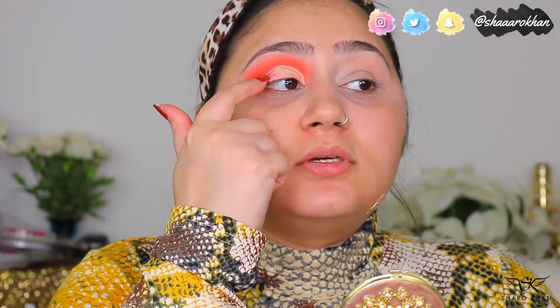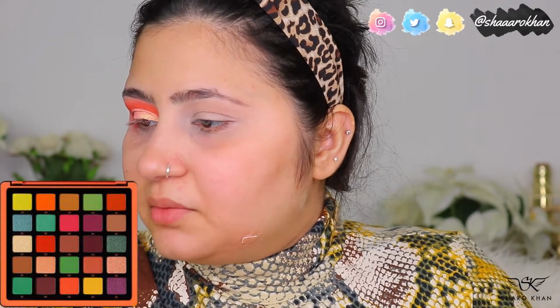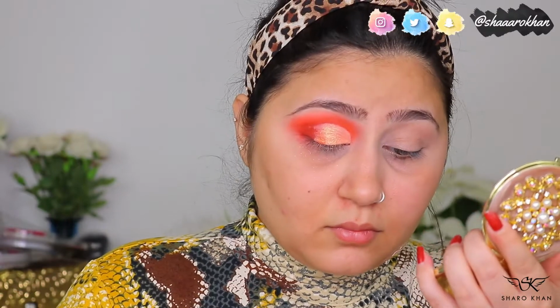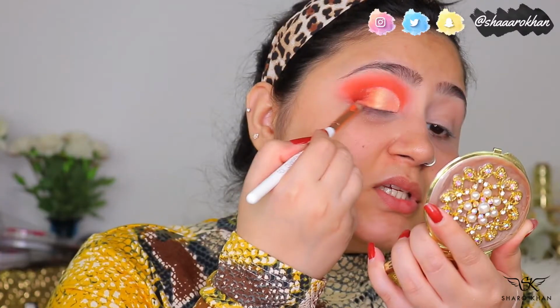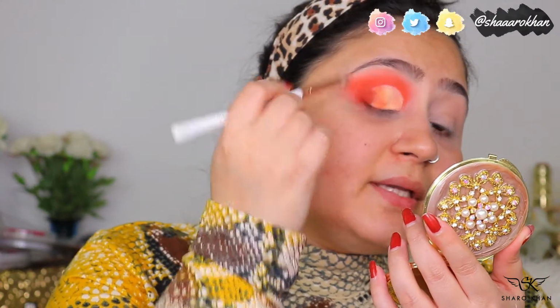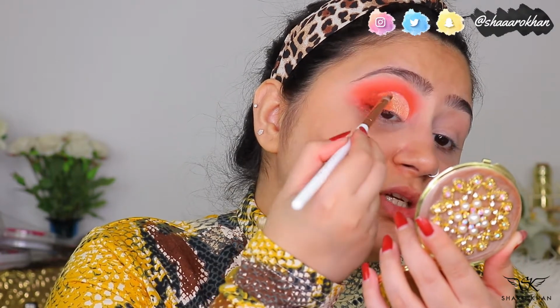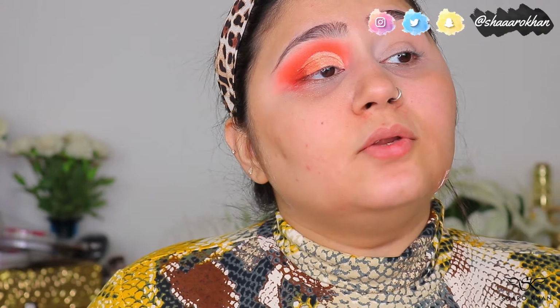As you can see, it is a very pretty color. Now just where the matte shade is meeting with the shimmer shade, I'm going to use the shade D4. I don't know whether it is a shimmer shade or not, but it is looking very pretty. This just gives it a gradient effect, so it actually looks nice. And this is not a very shimmery shade. I think it has a little bit of sheen to it. So this is how the eye look is looking.